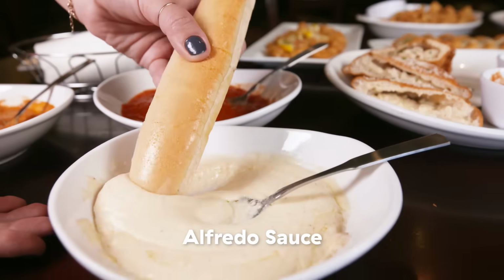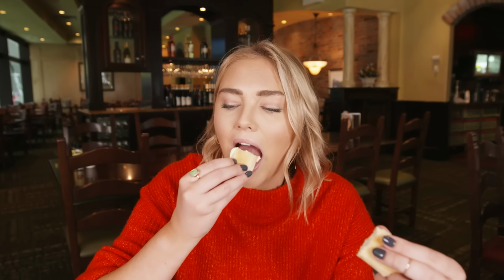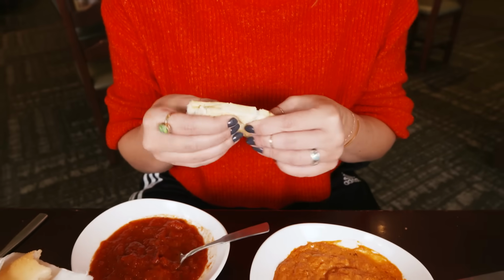These are unlimited and they are amazing and they are beautiful and they are fluffy. That's doing things for me. Okay, we're gonna move on.